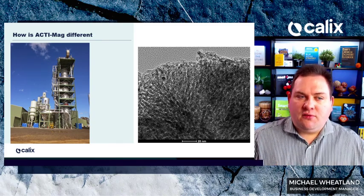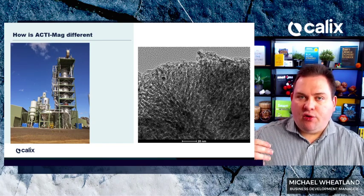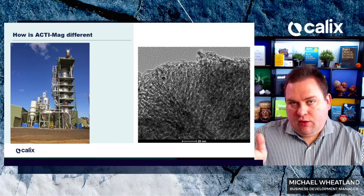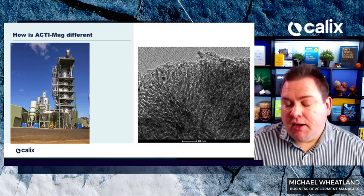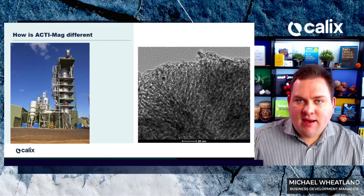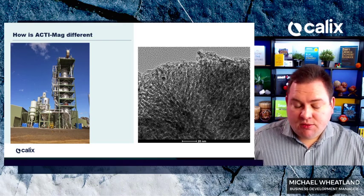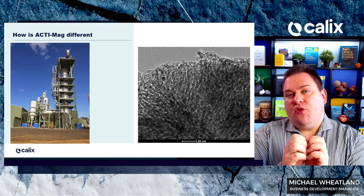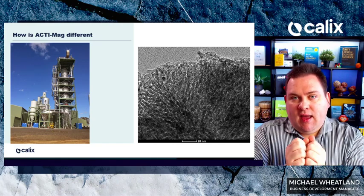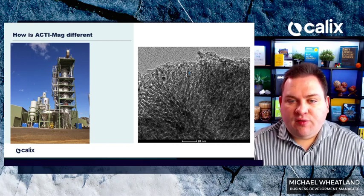The ActiMag's quite different, because we take the material, we grind it up so that it's really fine, down to about 45 micron, and then we sift it to make sure that we've got a nice particle size distribution, and we flash heat that. So we heat it up to temperatures well above 800 degrees, and that occurs for only about 20 seconds or so. So what happens is the magnesium oxide forms from the magnesium carbonate, and as it emits the gases from within the particle, it leaves a whole heap of these pores.